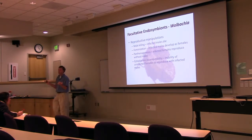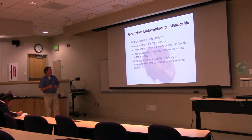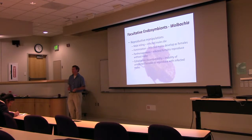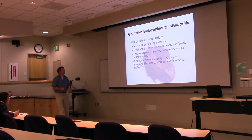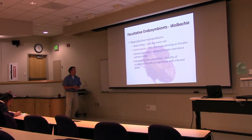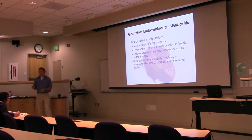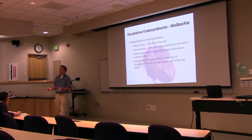Wolbachia is widespread in insects, and some of the reproductive manipulations that it causes include male killing, where infected males die. So it's thought to give the infected females a better chance, with more resources available to survive. In some insects, it causes feminization, where infected males develop as females.